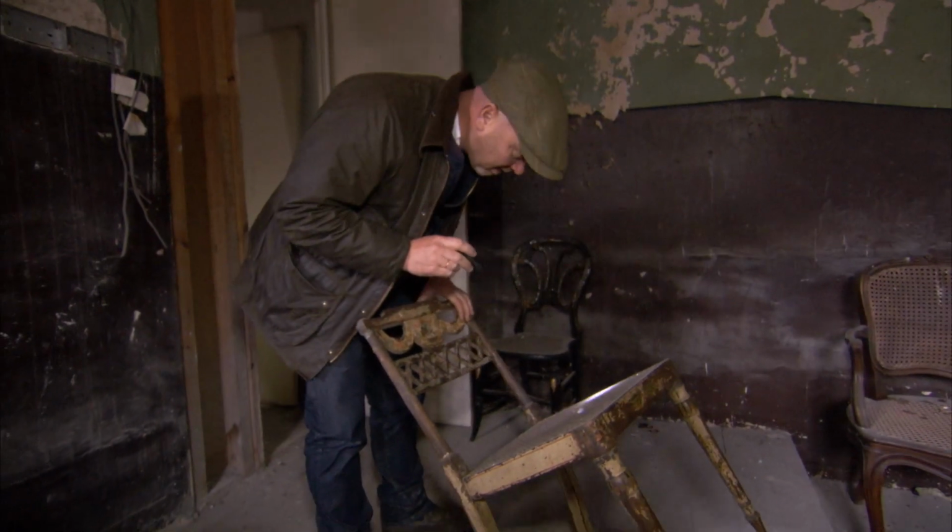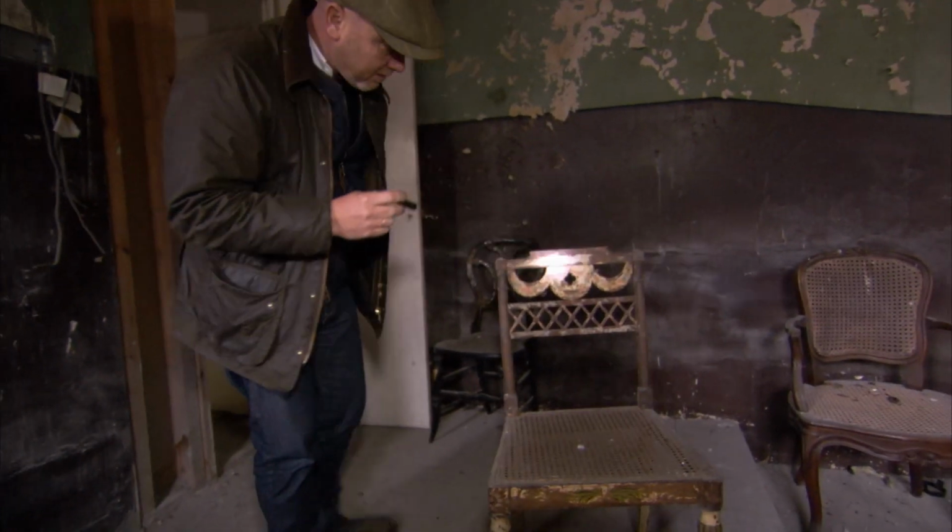The moment I saw the chair, it just struck me out of all those other chairs there. It just went bang. It's like a light was on it. I just went, that's the one. I just absolutely adore that chair.